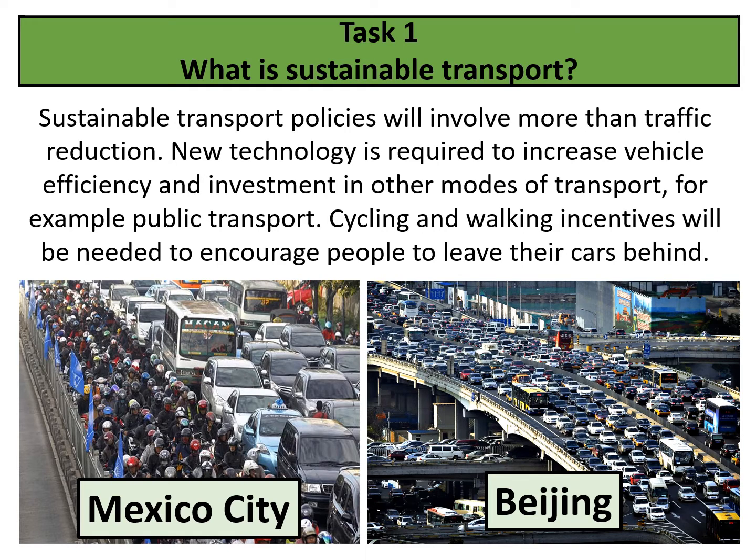So it might be that their workplace gives them money towards a bike, or they pay for the bike, and they pay it back every month through their salary. Or it might be that there's an increase in the amount of cycle lanes or bus lanes so that you can get to work faster and safer without having to use a car. So for this task, you need to make sure that you've written down the definition and then you have identified why we need to be sustainable. So use the two images to help you.